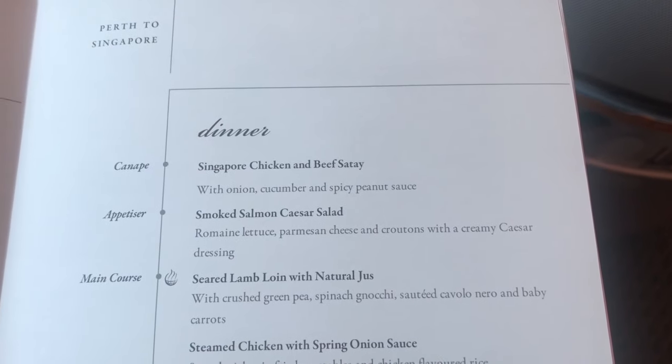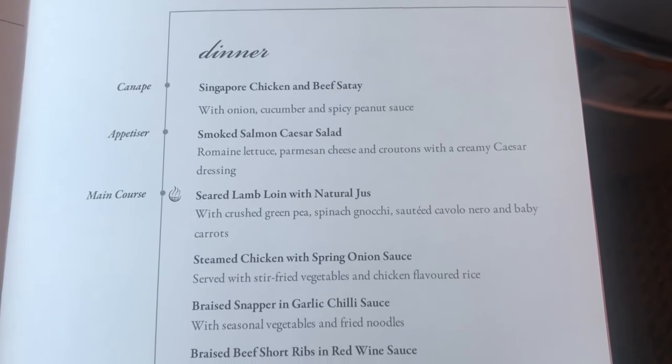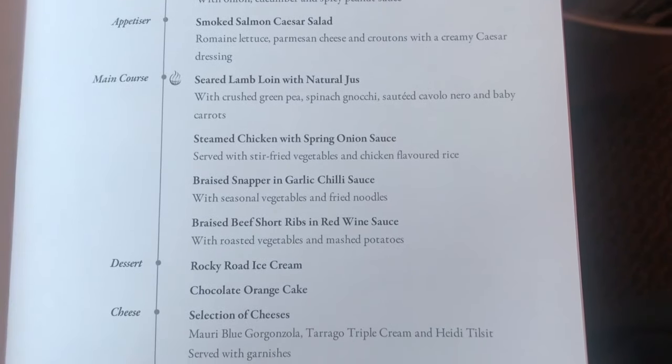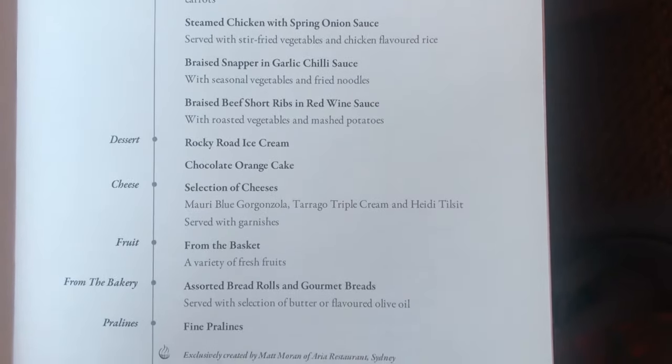Just checking out the menu. So this is the menu if you wish to dine on board and not pre-order your meal. If you would like to pre-order your meal like I did, you can actually check out this menu and also the Book the Cook menu online through your booking on the Singapore Airlines website.